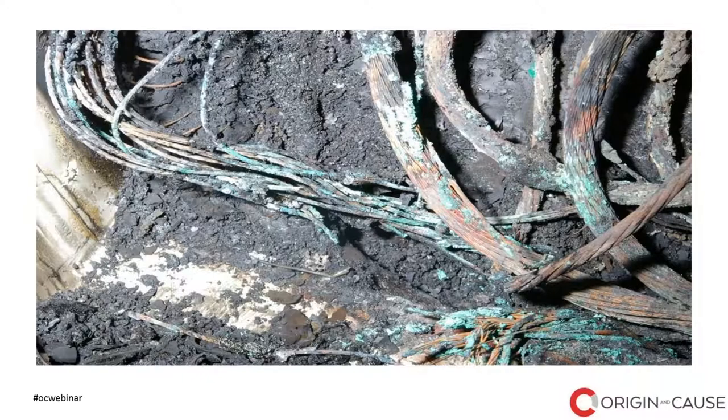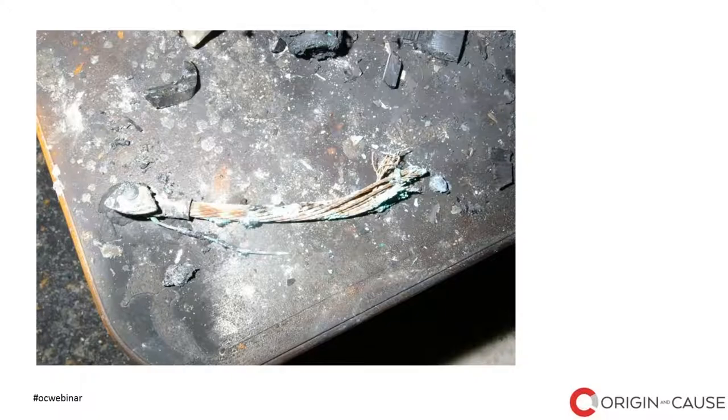Now we're looking at several smaller conductors because, again, all of the electrical wiring is routed through this area. So you can see that several of these smaller conductors, again, are discolored green, and they also have been severed. And here's that section of cable that we looked at previously. This is one of the battery cables. The contact for the switch is right there, and this is the remainder of the cable.